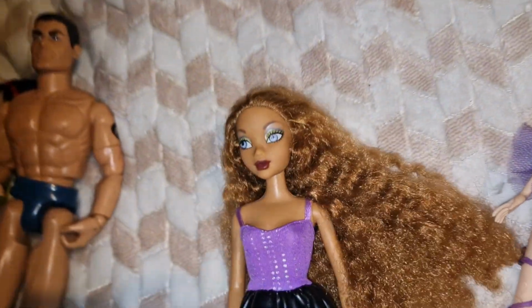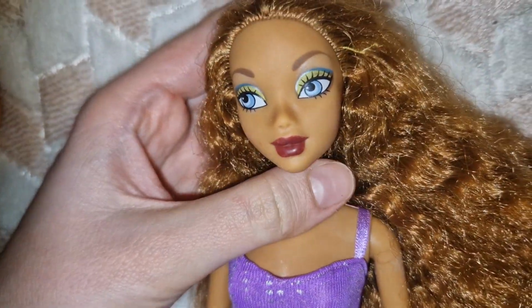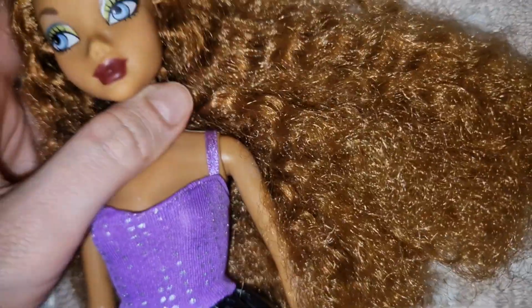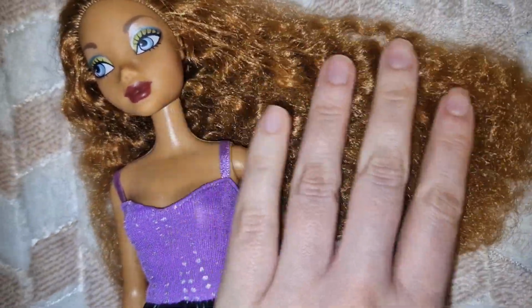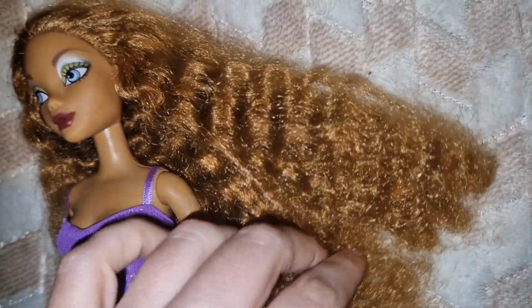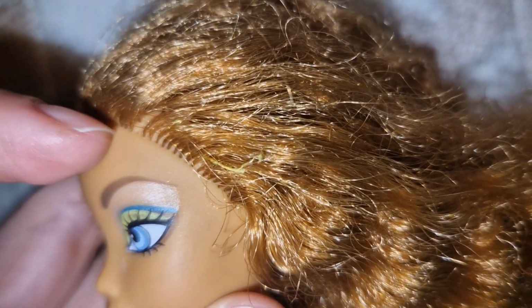Then this Mycene girl, who I'm not done restoring, but I'm done cleaning and washing. Her hair is very soft, but it's still a little bit frizzy. It just was damaged very badly, and these missing holes.